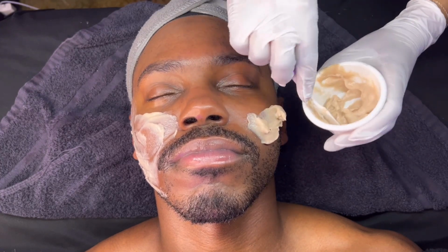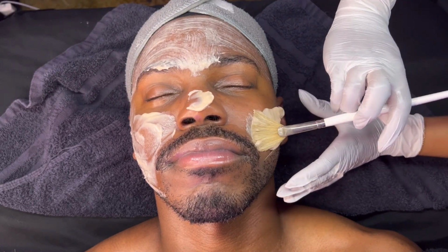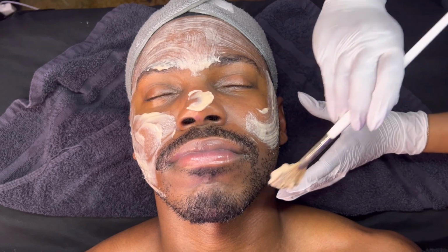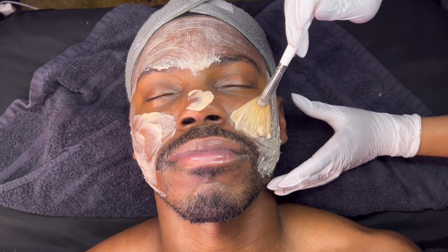In terms of the reasons that I mix these masks, really it's because my client is dealing with a lack of hydration. So that's one thing there. And also, the cocoa is an anti-inflammatory. It's really good for just brightening the overall skin. So it was like a combination of things there that I felt like was a good reason to use it.